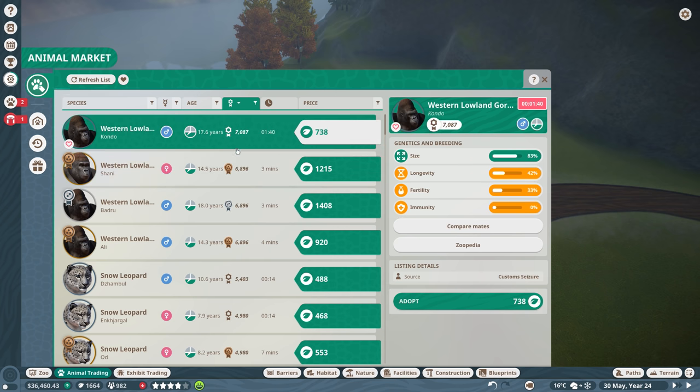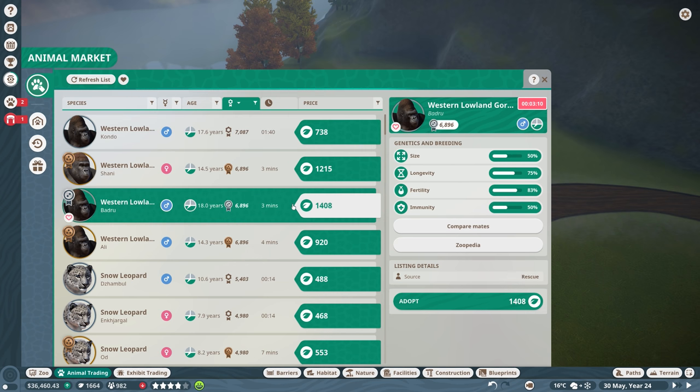But I think we're going to be getting this male. What is this one? Condo. This one's named Condo, which is a pretty funny name. Oh gosh, immunity is really bad on that one. That's probably why it's so cheap. The immunity is probably going to get sick. This one's got pretty good stats all around right there, you guys. Should I get this one?